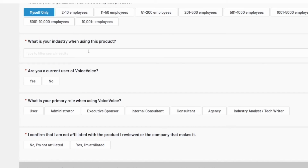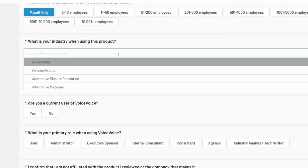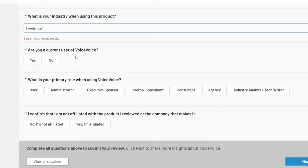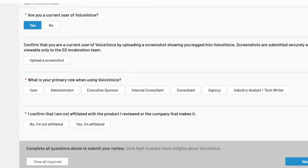And then what is your industry when using this product? You can type in freelancer because we are freelancers. We don't want to be affiliated with any firm or office. So are you a current user of voice? Click on yes. And now what is your primary role when using voice? You will just click on user and you will confirm that you are not affiliated with the product. Just click no, I'm not affiliated, and click on the next button over here.